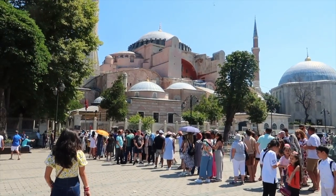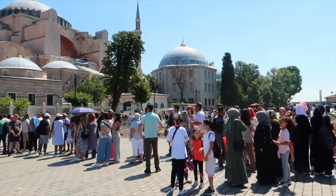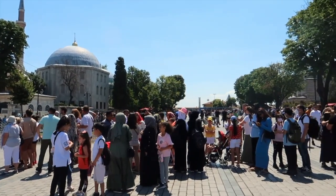So guys, we are just outside Hagia Sophia Mosque right now and look at the line. It's huge. This is the reason why we decided to skip Hagia Sophia this morning.